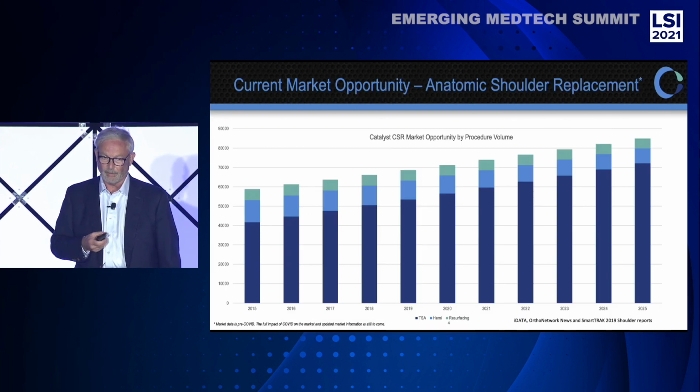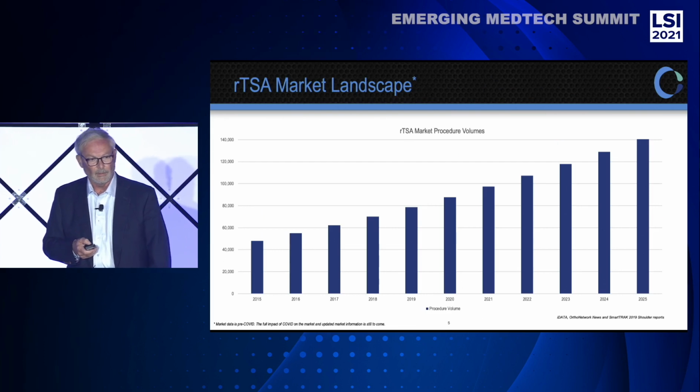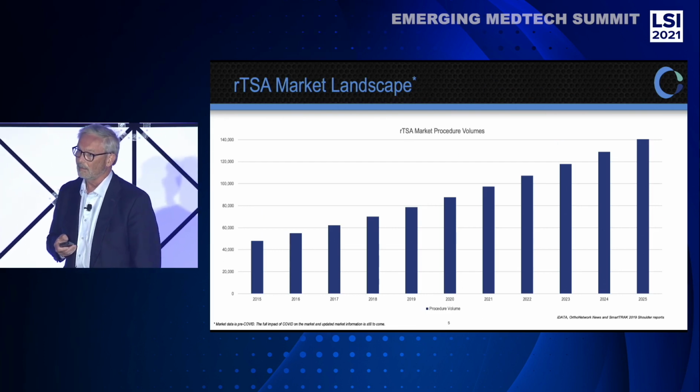This is an addressable market for the anatomic side. It's a growing spot. The shoulder is the fastest growing segment in orthopedics. And then this is the total reverse, which is a much bigger market.